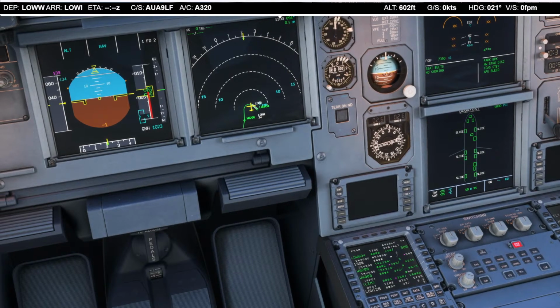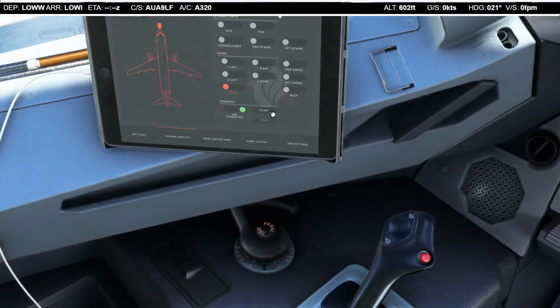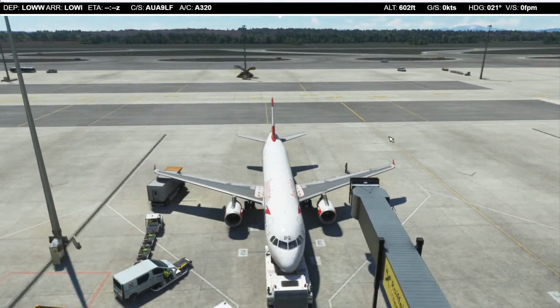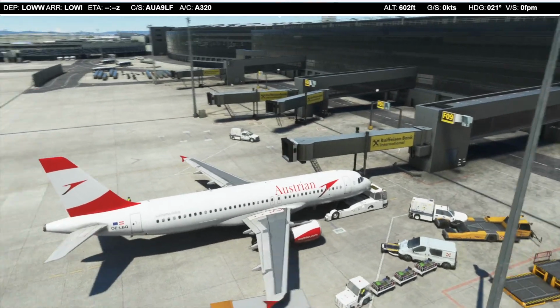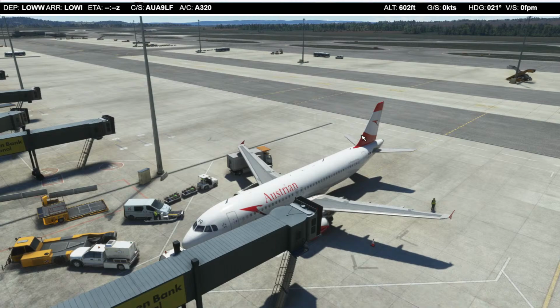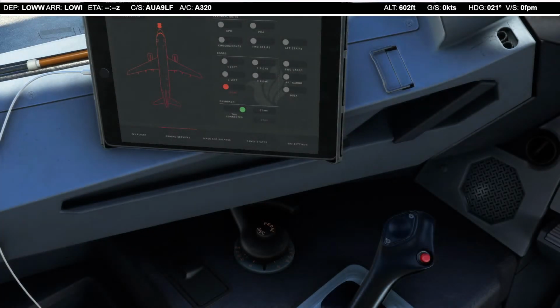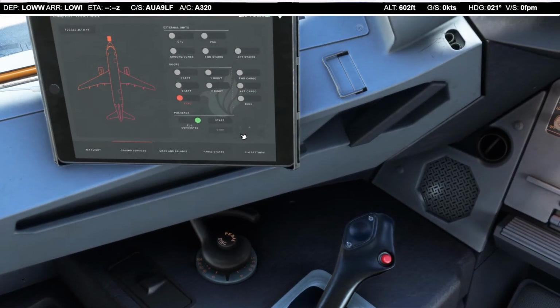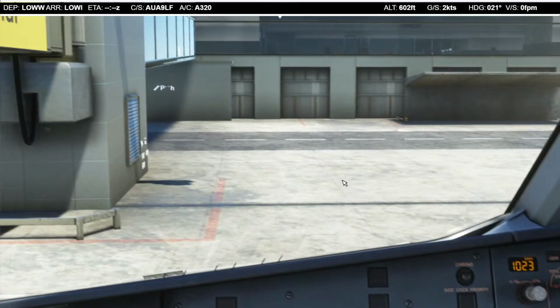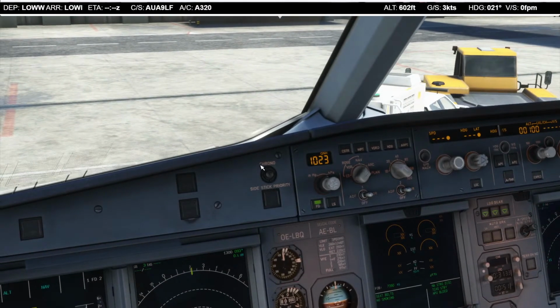We need to depart now as... let's see. Vienna traffic, Austrian 9 Lima Foxtrot at gate Foxtrot 09 is now pushing back, runway 34 for departure, Vienna traffic. So, let's see how this is. Okay, this is not working. I need to release the parking brake first, of course. And there we go.